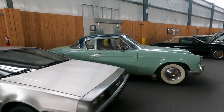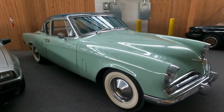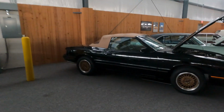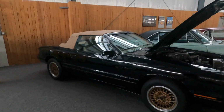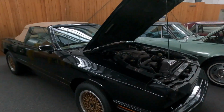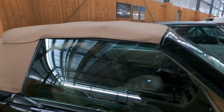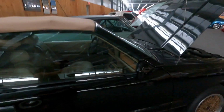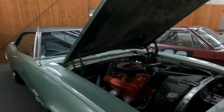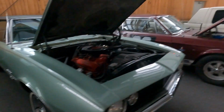One of the few, if only, Studebakers in the collection. Always liked the styling of these cars. ASC McLaren. It's a Fox body basically with a McLaren twist. They were little two-seaters. Cars never really took off for whatever reason. Little two-barrel. The 327 and the Camaro.